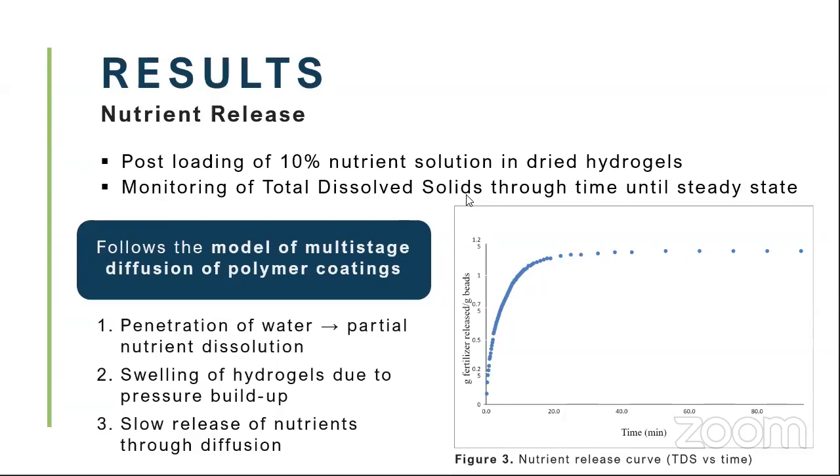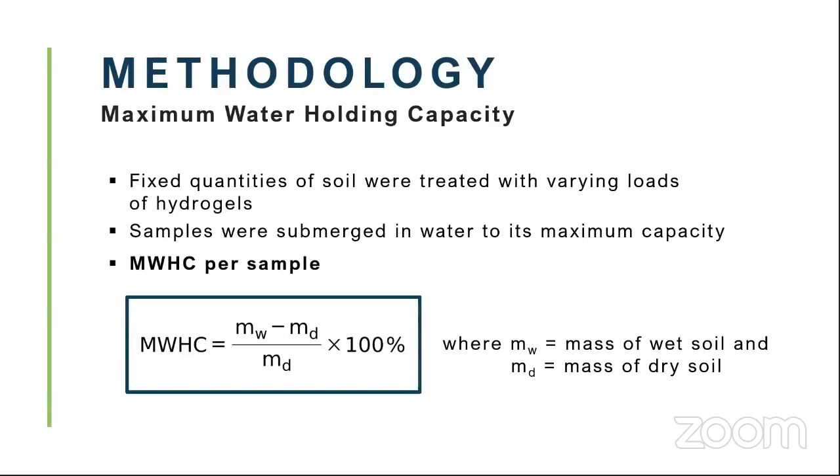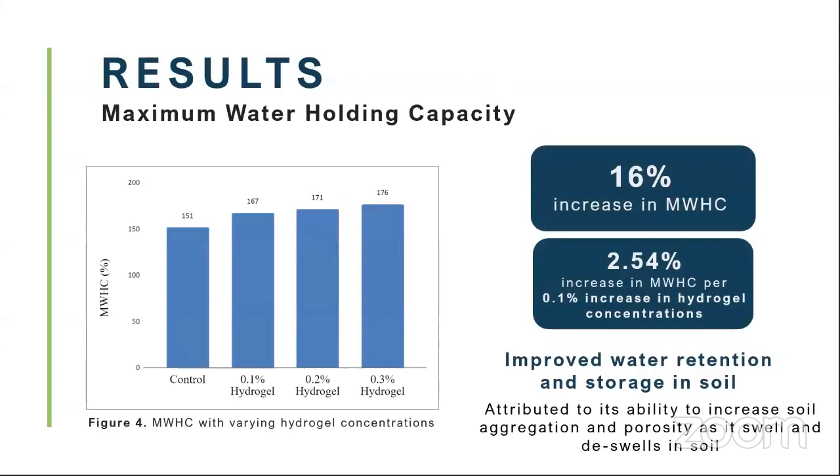The next test is the maximum water holding capacity. It's different from the water absorption capacity because this is in particular testing the performance of the conditioned soil. This refers to the amount of water that can be held by the soil itself. So this is the result. There's a 16% increase in the maximum water holding capacity. Essentially, we are concluding that if we add hydrogels, there's an increase in the water holding capacity in the soil.